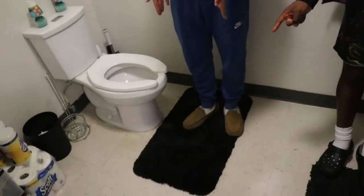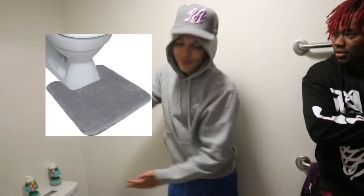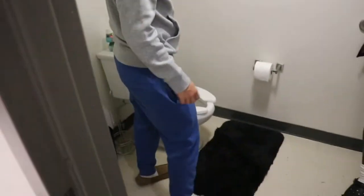That's an amazing cop. We used it as a toilet rug, even though they usually go around. You know what I'm talking about. Yeah. Like, insert a picture right here. But we got this one and it's nice and fuzzy. So if you ever want to just kick off your shoes when you're taking a poop and rub your feet along the carpet, I recommend it.